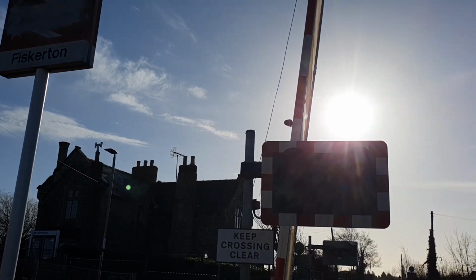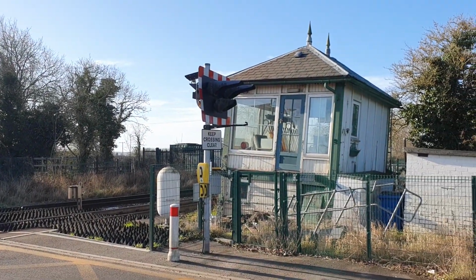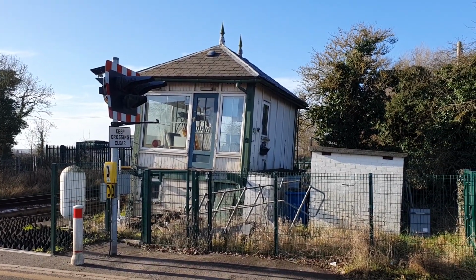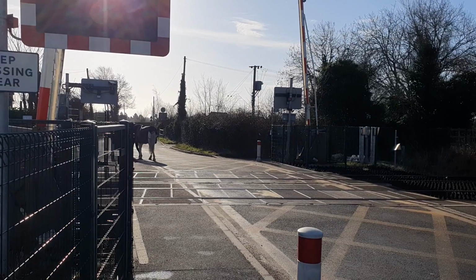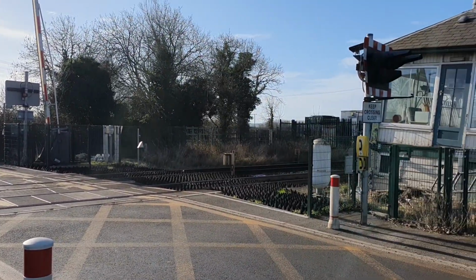So we're at Fiskerton, and that's one hell of a wonky signal box, or where they change the lanes. You've got all the levers in there. I don't know what you actually call it. It needs a bit of attention, I think. Right, anyway, we're crossing the railroad and we're going to head that way and then that way.